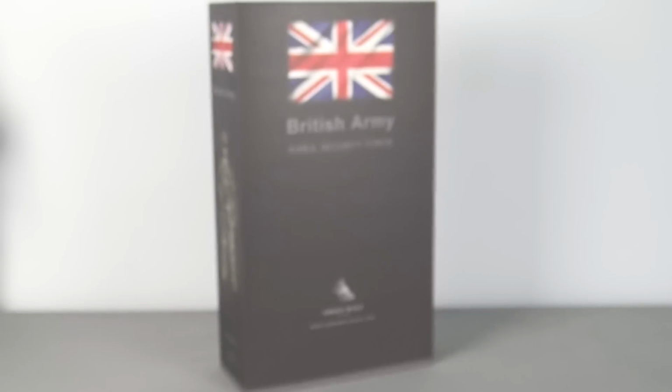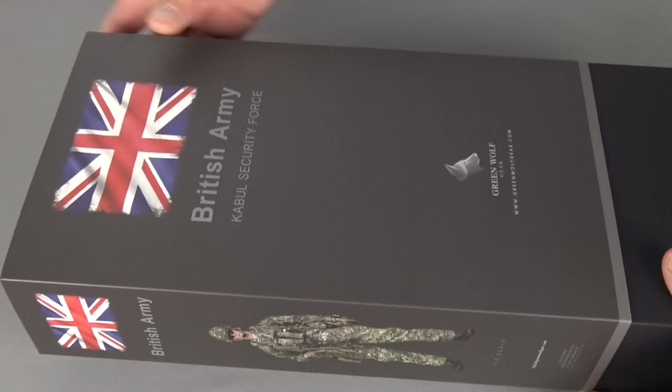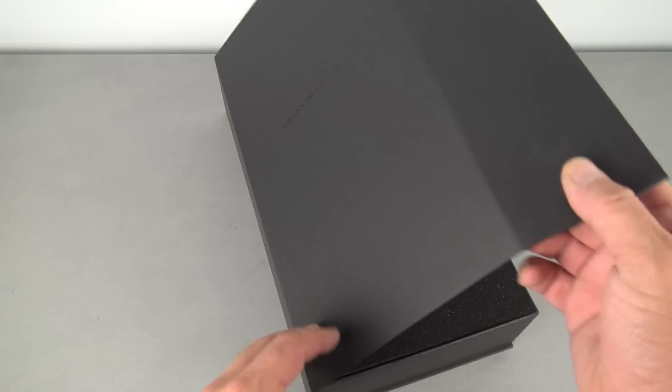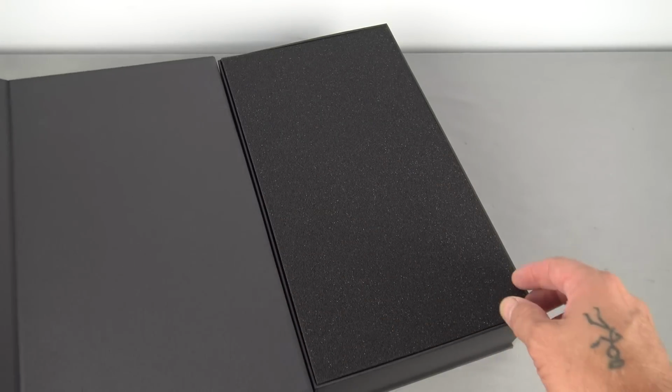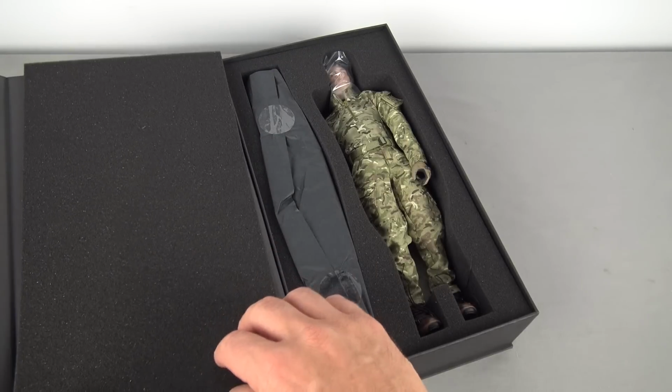The figure arrived very well packed, and when I first took it out of the shipping box, I was instantly impressed with the beautifully understated design of the box, which includes a slipcase that you slide off to reveal the sturdy box underneath. The box is easily opened via a magnetic flap, and inside you'll find the 1/6 scale figure, and just to the left is all the accessories.